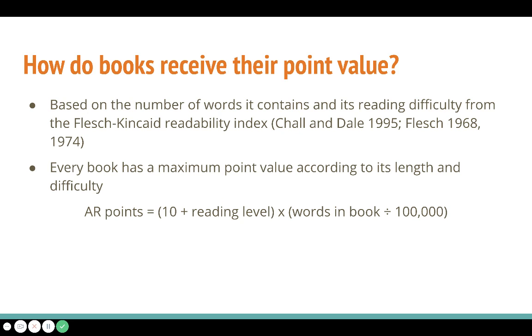So how do they receive these point values? Well, based on the number of words it contains and its reading difficulty from the Flesch-Kincaid Readability Index. There's a formula that decides this point value. The point value is determined by 10 plus the reading level, times the words in the book, divided by 100,000, equals the AR points for that book.